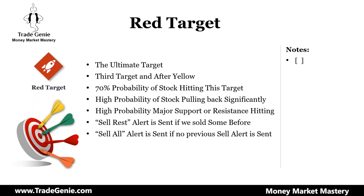It depends on your skill as a trader, what you are seeing and what action you're taking. But since I'm sending you the trade alert, I send you the alert that the red target is hitting, and sell the rest of your position or sell all. There is a high probability of a stock pulling back significantly from the red target, because it's a major target. It's overbought or a major resistance there, or a major support in case of puts. If I have sent you the alert before to sell majority or sell half, then I send you the alert to sell the rest. And the reason I'm sending you the alerts of three targets is so that you can maximize your gain.